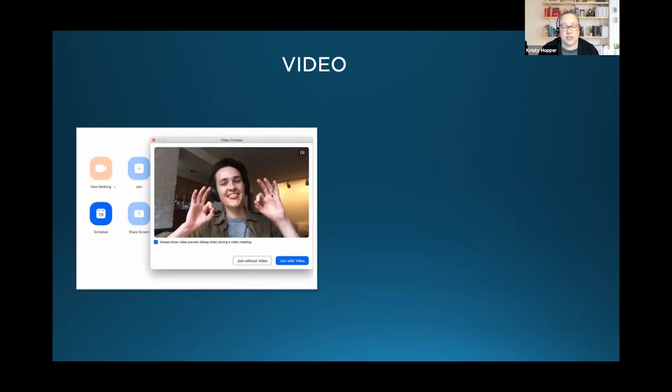But again, this is just an option, and you can do that in Zoom by right-clicking on your own video window and choosing Hide Myself. It can be easy to forget that you're on camera without your own video preview, so try not to forget and pick your nose or something embarrassing.